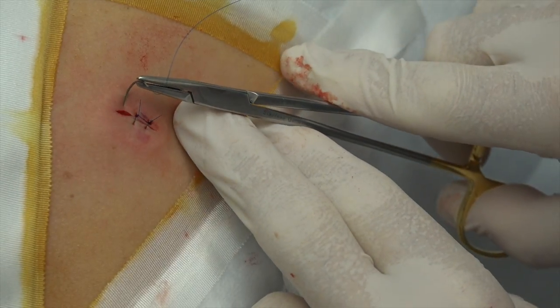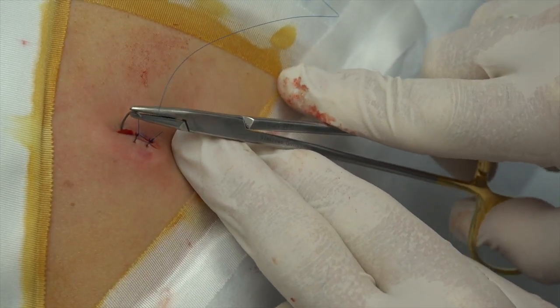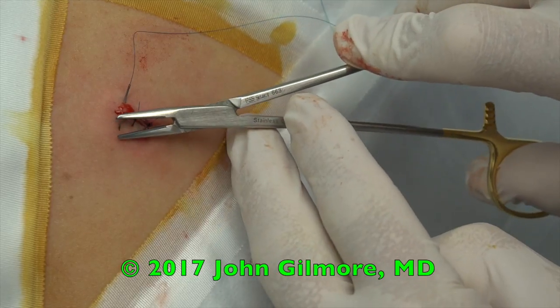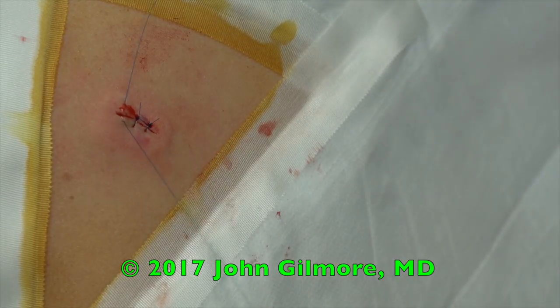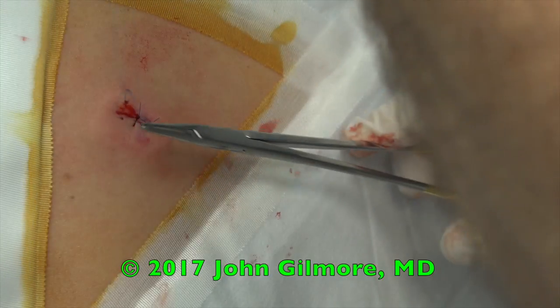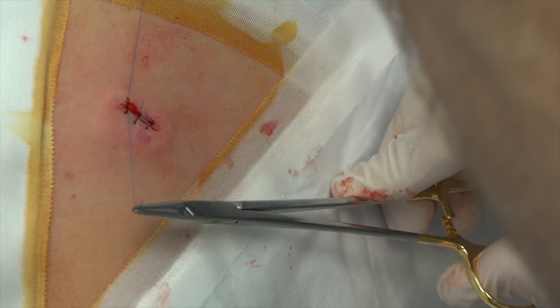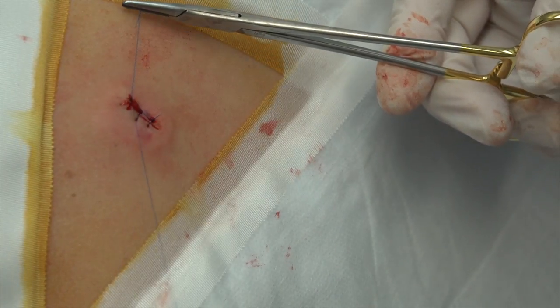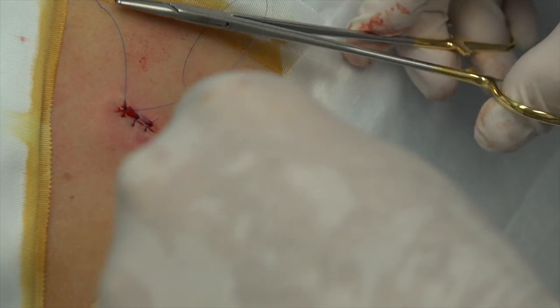One more little stitch to go. Now we're going to want you to keep this clean and dry for 7 days, and then we'll take these stitches out for you in a week, okay? Okay. All right. Yay. I love taking stitches out. That's right. You might get Gumby. Just never know. If you're lucky, you do.